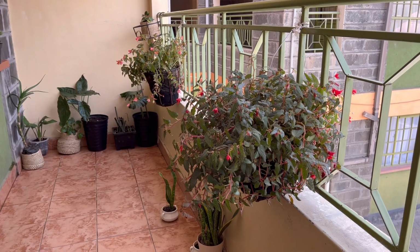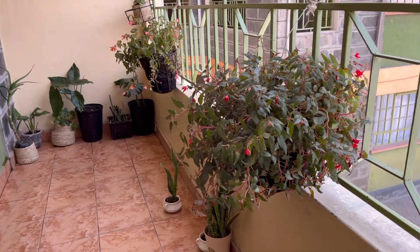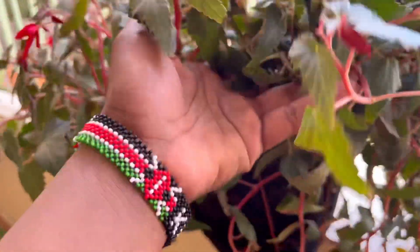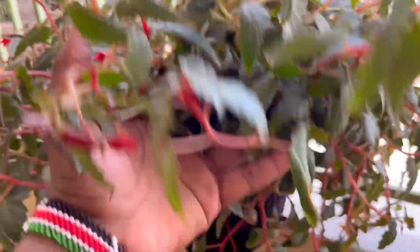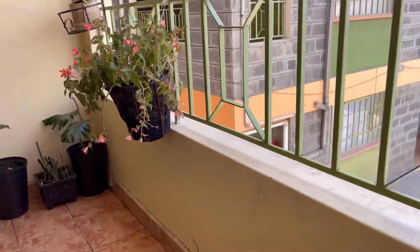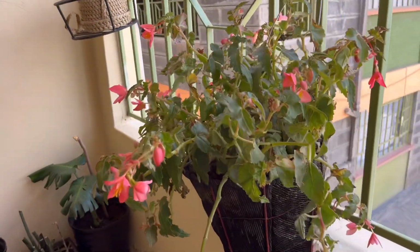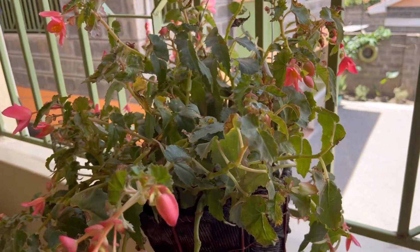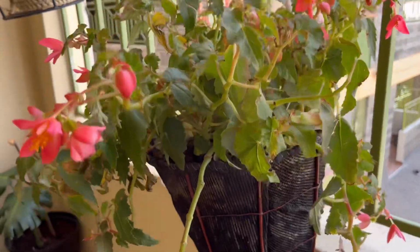So for a start, I have these two hanging baskets. The flower types are called Begonias. I have several plants inside a basket, and I usually sell these on my page, the Wicker Shop KE. They come in a variety of colors, and we can ship them to you with your preferred courier service.